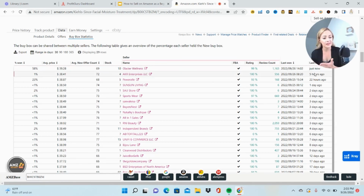But previous to that seller, the buy box rotated to this seller 5 hours ago, and then 22 hours ago, this one got a sale. So you can see how it is rotating between sellers. But 58% of the time, the sales are going to this specific seller. Now, right here, this is telling me if they are FBA or FBM.